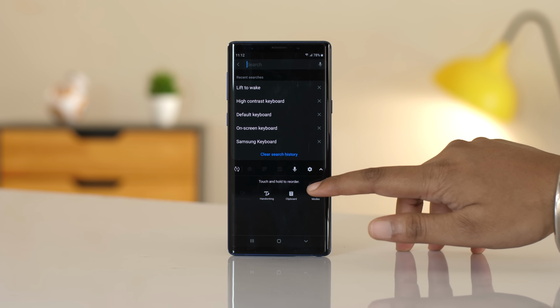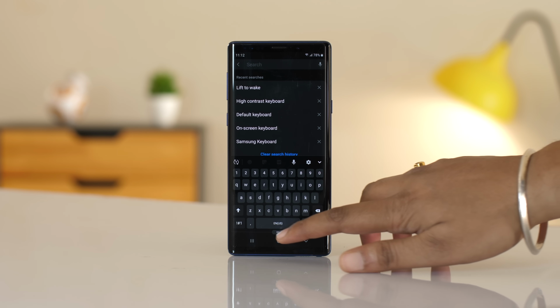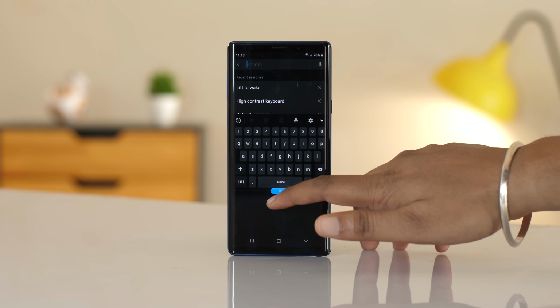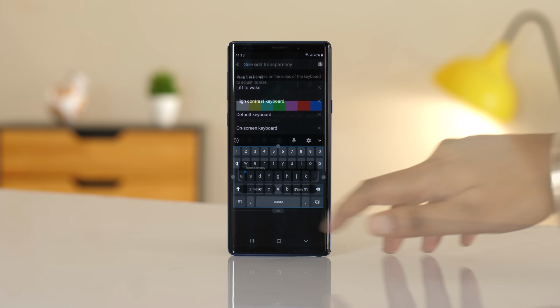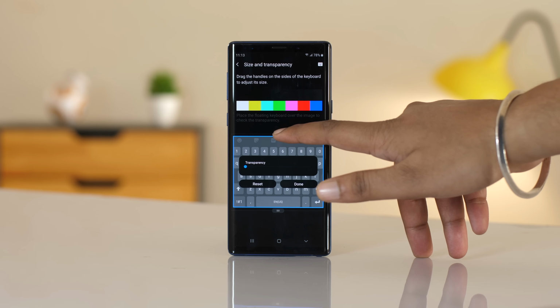The Samsung keyboard also gets some cool new features with One UI. First of all, there's a new floating mode here in the modes page of the keyboard, and as the name suggests, it makes your keyboard float, so that you can move it anywhere you want. You can even adjust the size of the keyboard in floating mode and the transparency, so it's pretty cool.